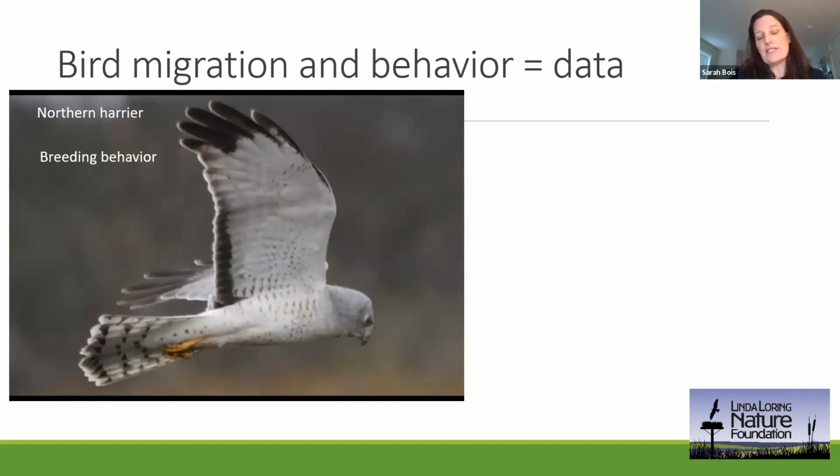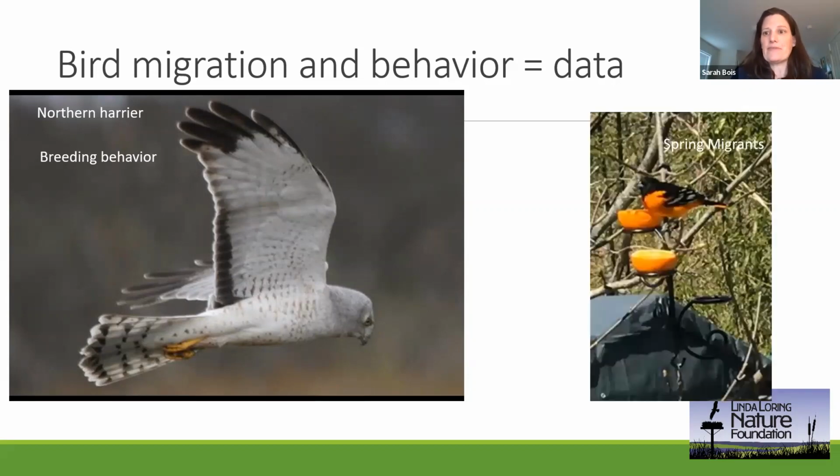So northern harriers, which we have all winter long at the Linda Loring Nature Foundation, their behavior changes with the season. So they're changing their courtship behaviors, they're getting ready to breed and nest making. And so that behavior change is a sign of spring and is a data point. We have the spring migrants coming in. So this Baltimore Oriole coming to a feeder, and as the spring migrants come through, that's another data point.